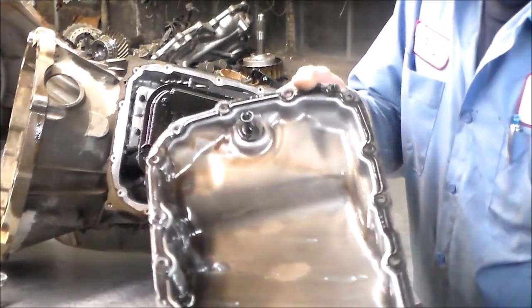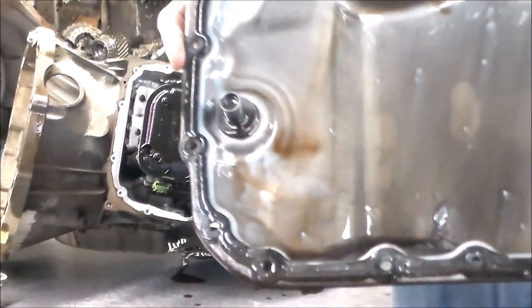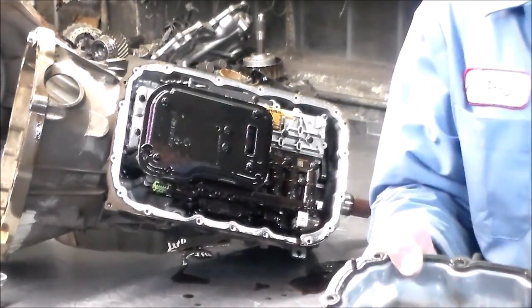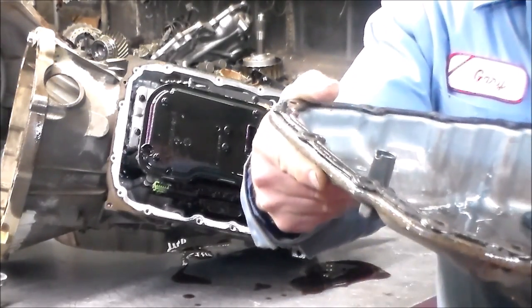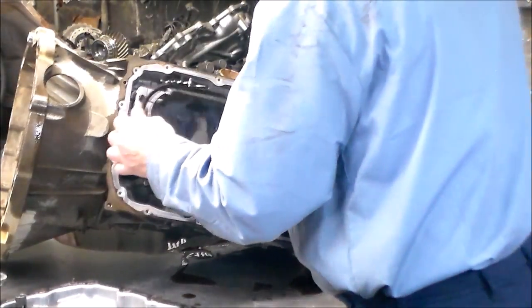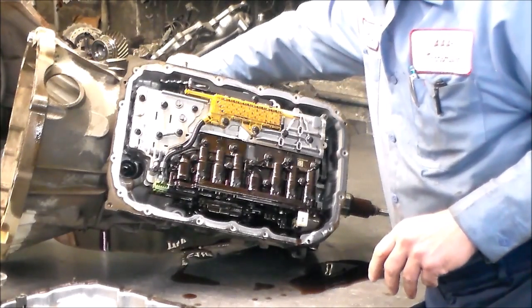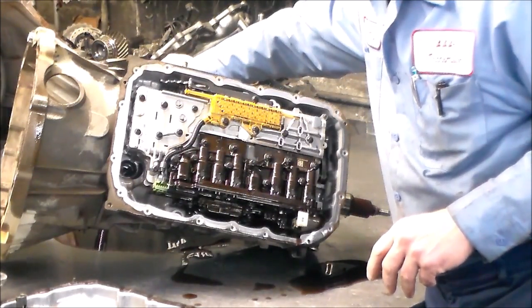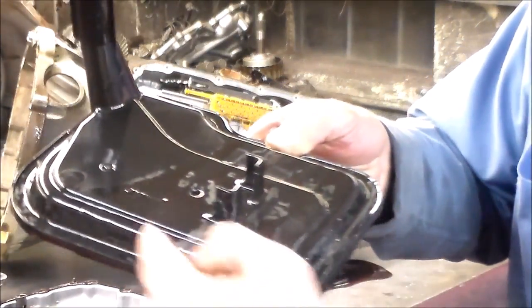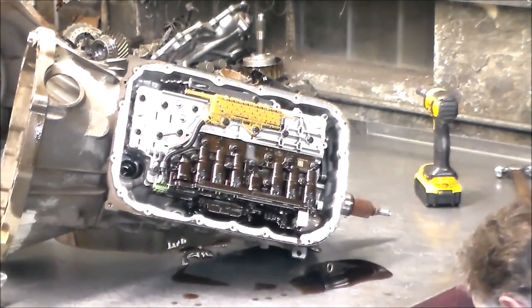Bunch of metal over here, smells real bad, burnt out. And here is, I guess you call it the standpipe for the fluid level. Here's the filter, and you got a bunch of crap all along here. So we'll get rid of that for now.